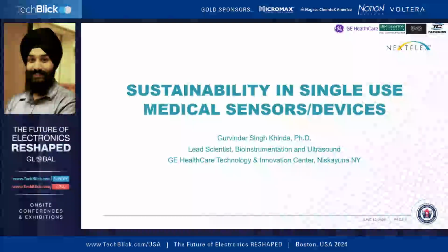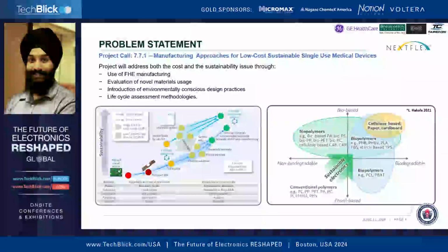And what is our perspective and how we can go as a community, with all the inputs, to take it further. So there was an initiative from NextFlex 1.5 years ago, with the project called 7.7, where we look at the manufacturing approaches for low-cost, sustainable, single-use medical devices. And we approached this problem to address both cost and sustainability issues through using our flexible hybrid electronics manufacturing, checking what materials are out there so we can replace the current more precious materials to get a more sustainable device.